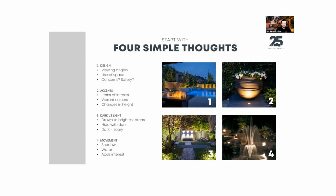And lastly, anytime you have any movement in the space, it really brings things alive. Anytime you can create shadows using water, it can really elevate things and add a whole other level of interest to the space as well.